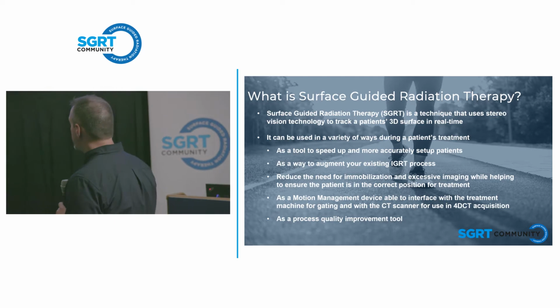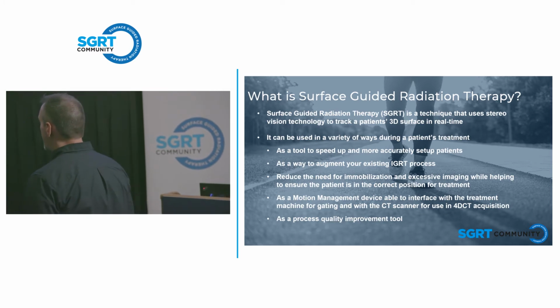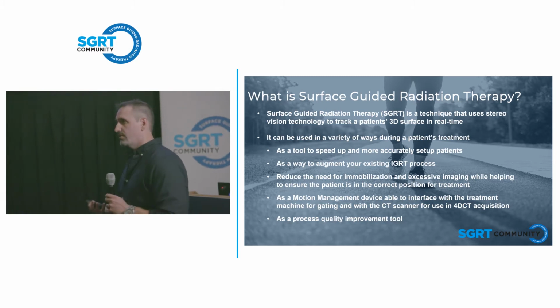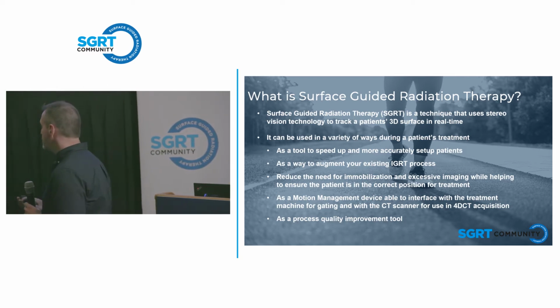Reduce the need for immobilization and excessive imaging to set up patients. This, again, goes to more of the augmentation of IGRT. It can be used as a motion management device. So if you're looking at doing gating on the treatment machine or doing 4D CT acquisition on your CT side, these surface guided radiation therapy technologies can be used in those aspects as well.